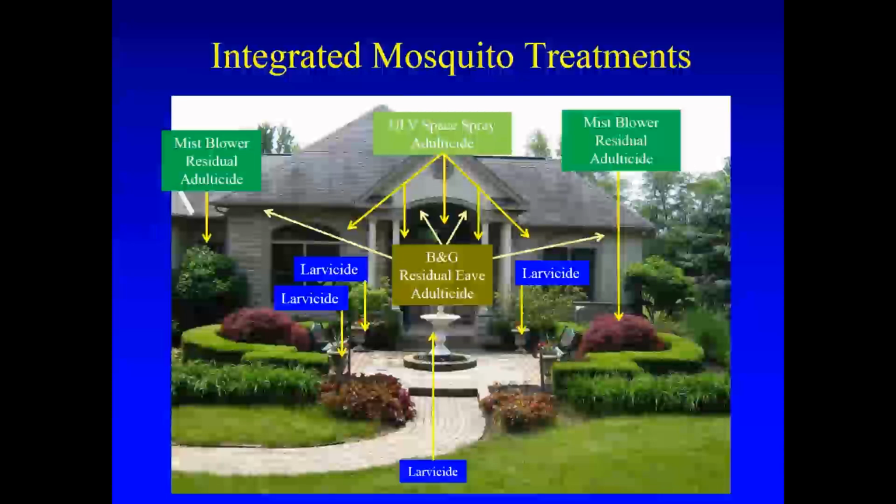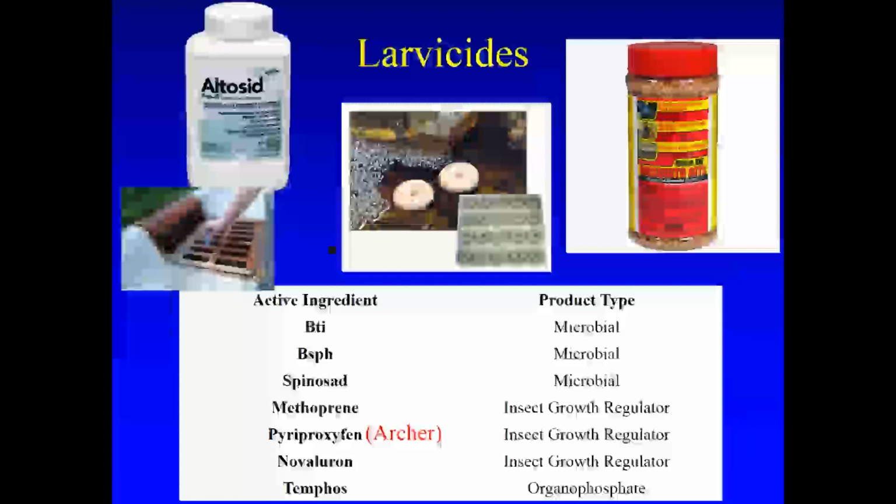Now let's talk a little bit about how the treatments could be done. What they did last year was a ULV space spray adulticide, which is supposed to knock the flying mosquitoes out of the air. The state of Florida decided, and CDC decided, and the health departments decided that the only way to control mosquitoes in an epidemic situation or in a locally transmitted situation would be to knock them out of the air with space sprays. However, residual mist blower treatments can be very effective. Larvicide applications they did a little bit of during the height of the problem. And also there can be B&G residual EVA adulticide treatments. All of those can play together to give a very effective control of mosquitoes.